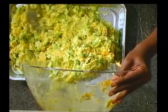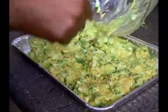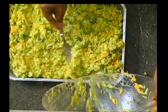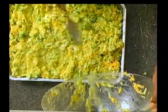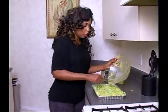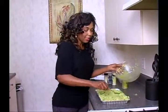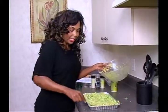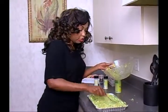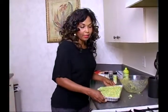Now preheat your oven to 375, and let it cook for about 15 minutes. Now, one thing for sure, make sure this is done completely. This is not the time for you to have runny eggs because you're gonna store it. So make sure it's cooked completely. Okay, and I'm gonna pop this inside the oven.